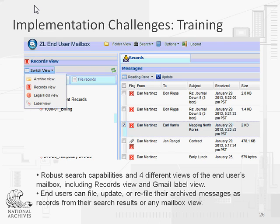Another challenge was training. The ZL Unified Archive tool was something different that people had never seen before. One of the things we had to really communicate was the different views available when users looked into the application. What you see here is a records view, where the records are identified with R, but the archive view will let you look at your records and see how you had them labeled. So they're organized by your labels, if you use the labels.